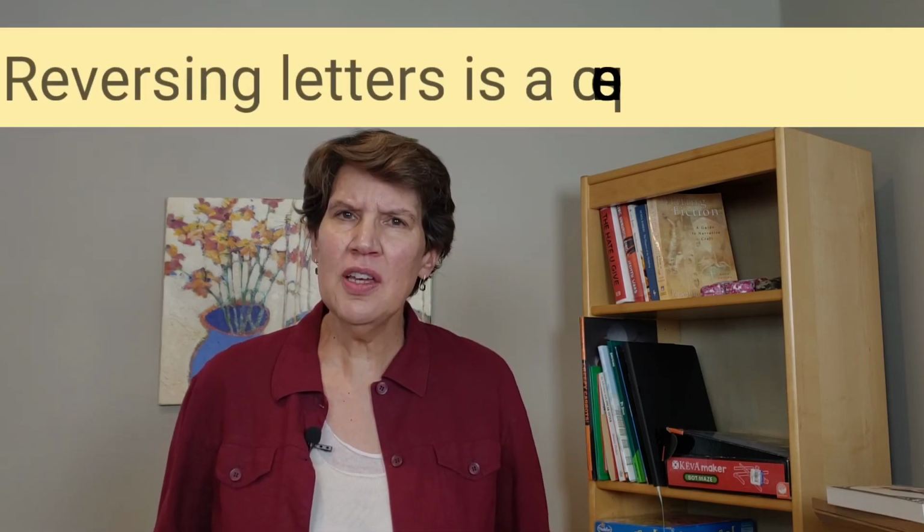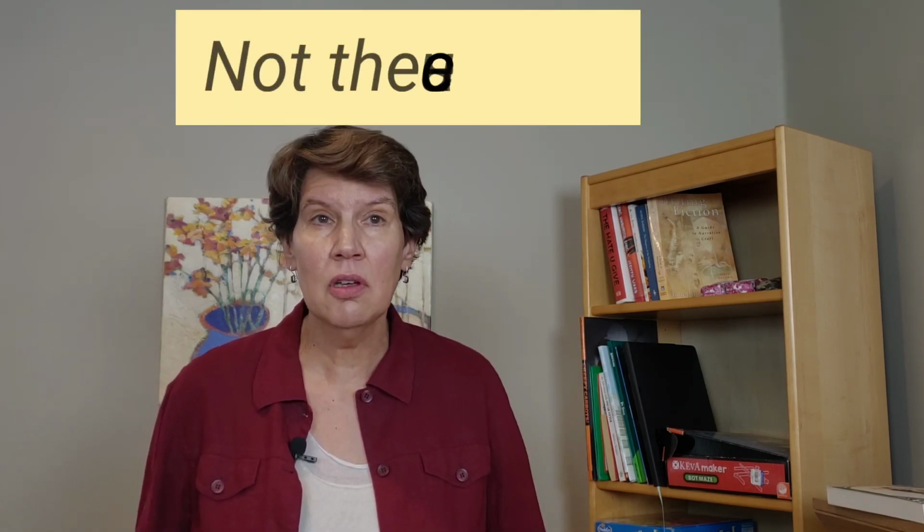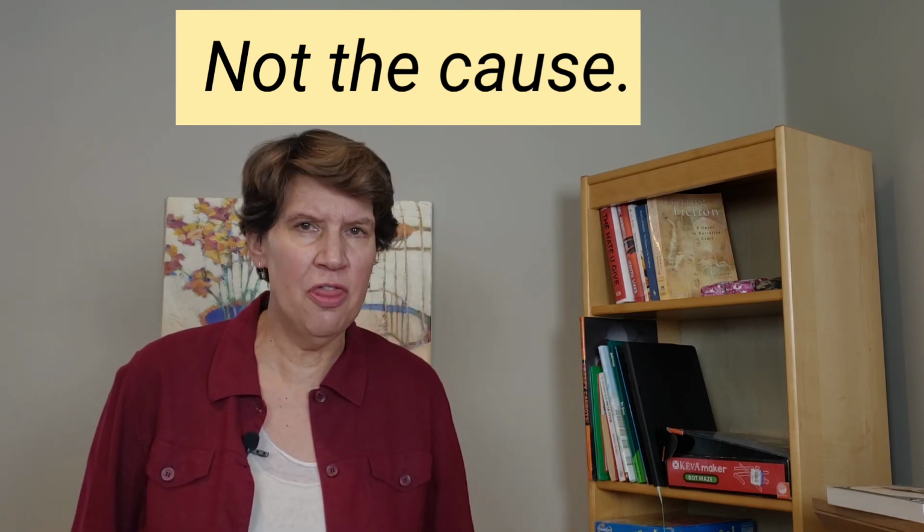Is dyslexia a visual processing disorder? A slim minority of children may struggle with reading due to visual issues. Most children with dyslexia have weak phonemic awareness, leading to decreased exposure to words. Reversing letters is a consequence of delayed reading, not the cause. Without ongoing exposure to thousands of words, children miss out on the opportunity to implicitly learn common letter patterns, patterns that support visual recognition of correctly oriented letters in the context of words.